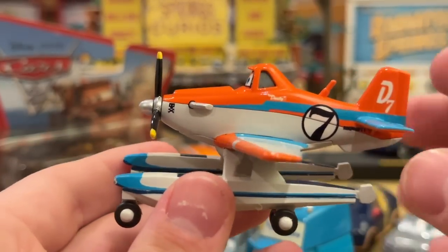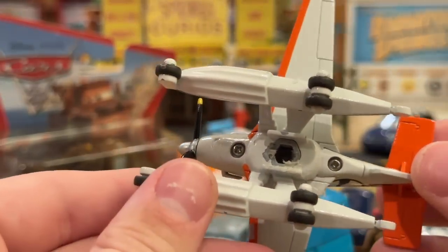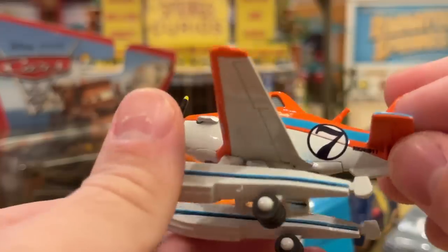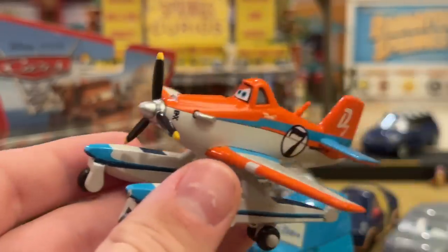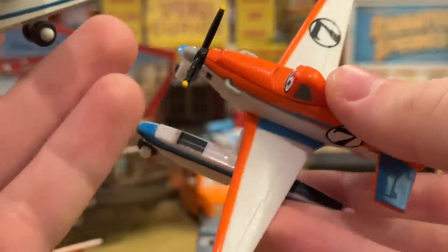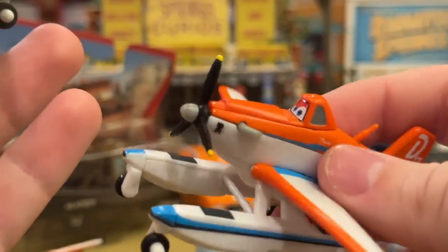Yet again, it is completely resin. And you can tell because they use screws there to put it together. There is no die cast on this whatsoever. Whereas with the actual version right here, the main part in the center, the tail wing and all that, that is die cast metal.